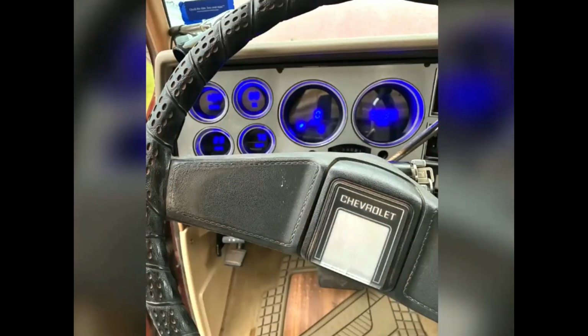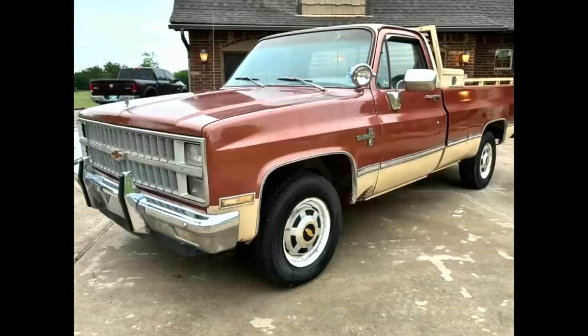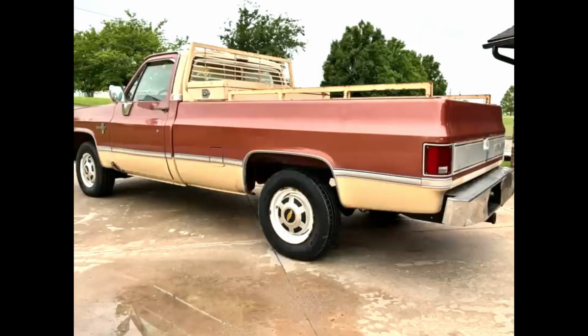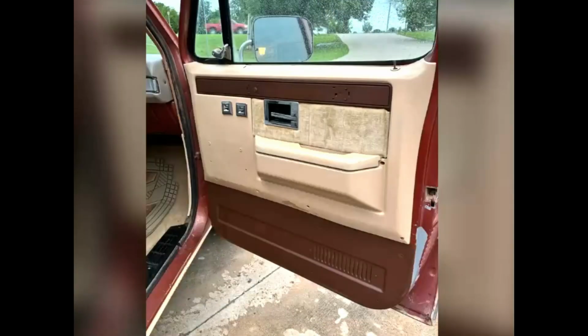With a clean title in hand and solid mechanical bones, this C20 is ideal for anyone who wants a reliable classic truck to use, restore, or customize. Whether you're building a vintage tow rig, a slammed street truck, or just want a reliable V8 workhorse, this Chevy is ready for its next chapter, and the seller is motivated to make a deal.